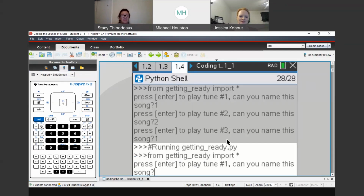So the last page, if you notice, that was on 1.3. Now I'm on 1.4, and it's called a Python shell page. This is the page that the program actually runs in, and you can see I was running it earlier. It tells me at the bottom, press enter to play number 1. So I'm going to press enter, and all systems are go, that we can hear it.